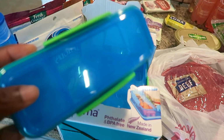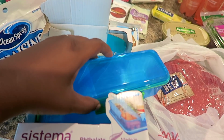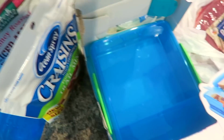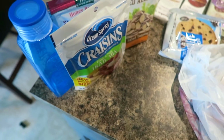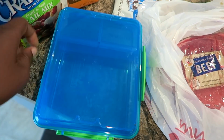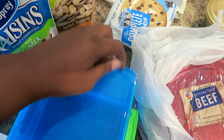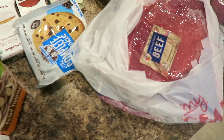This is the snack container, and it has 2 parts to it. You have your snack, and then you can put your dip item there or whatever. And then it comes with a lunch container. You just open it like this, and I love Sistema. So you put your sandwich there, and you put your 2 sides. I need to find more because I have 4 kids.